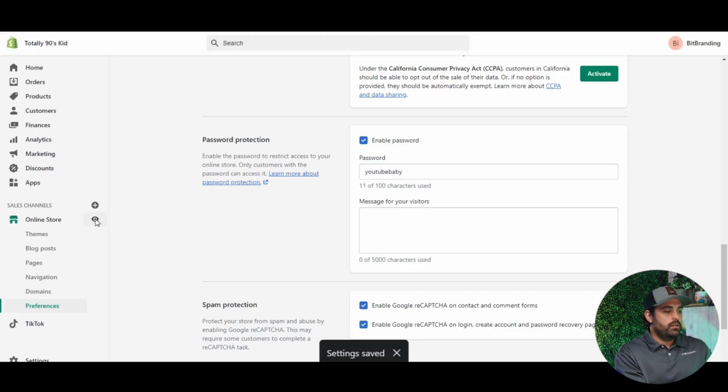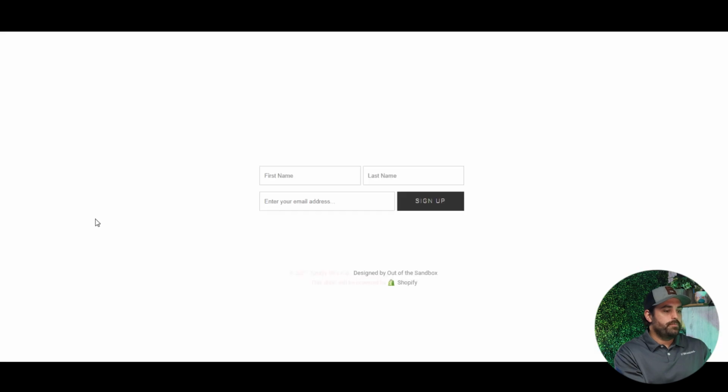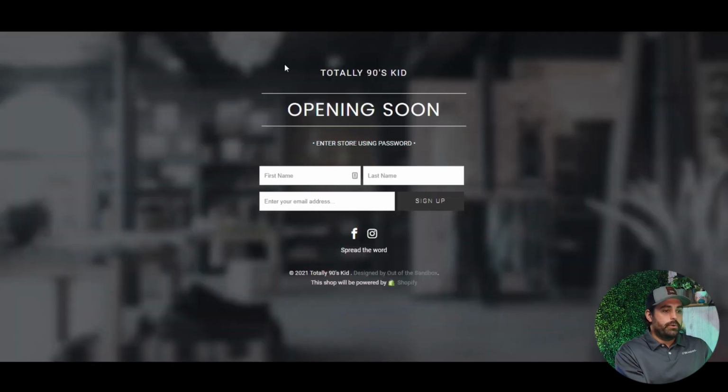Now let me click on preview in the store. And there we have it. It just says Total the 90s Kid opening soon. And you have to basically enter the store by using a password. Now right away, this particular theme that we're using here, it includes the sign up form.